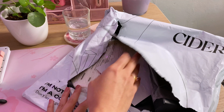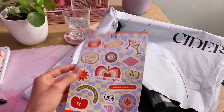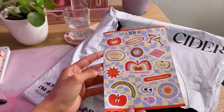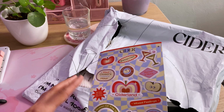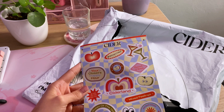Okay, next. Oh, what's that? Oh my god, that's so cute! Oh my god, this is so cute! What the hell? This is adorable. So they added these CIDER stickers, and I love this aesthetic. It's a little bit more like Danish aesthetic. It's just so cute. Oh my god.